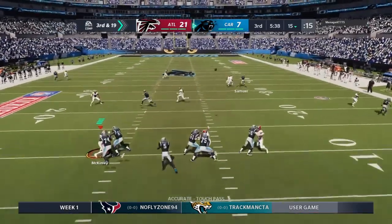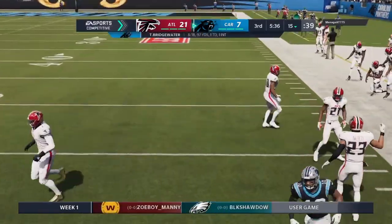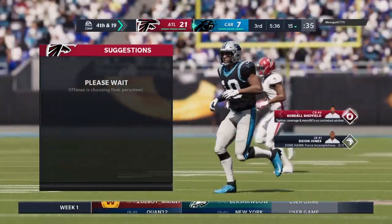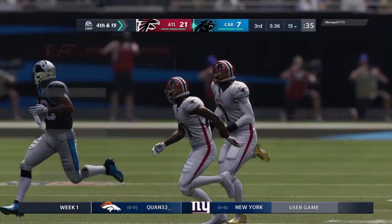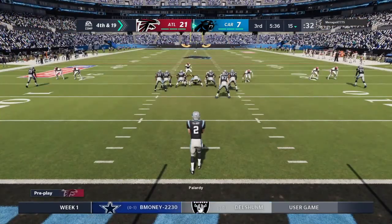Bridgewater winds up and lets it go for Samuel. And the throw there going to be incomplete. That's an excellent job right there on 3rd down. Like any defense, you never want to let them get anything started, and that would have been a 1st down. Instead, you saw the contact on time, no penalty, and before this drive could get wings, it's 4th down.